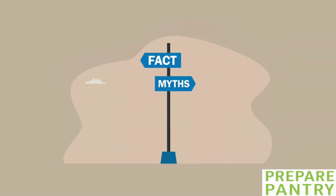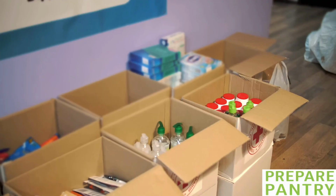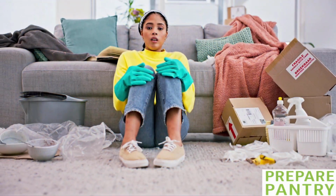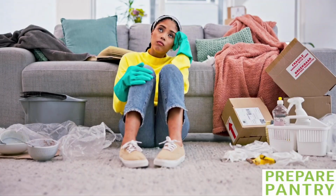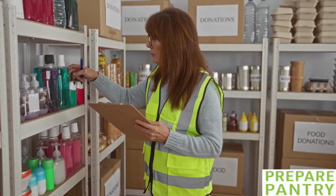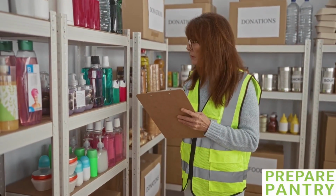Here is what nobody in the preparedness world likes to admit. More stuff does not automatically mean more prepared. In fact, the wrong stuff can leave you in a worse position than if you had spent that money somewhere that actually matters. You can have wall-to-wall shelves packed with supplies and still be completely vulnerable when an emergency hits.